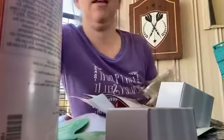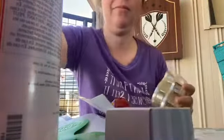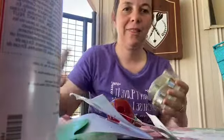In the open concept area, just move this out of the way, I have all my empties in the way here. There we go. Now you can see me again.